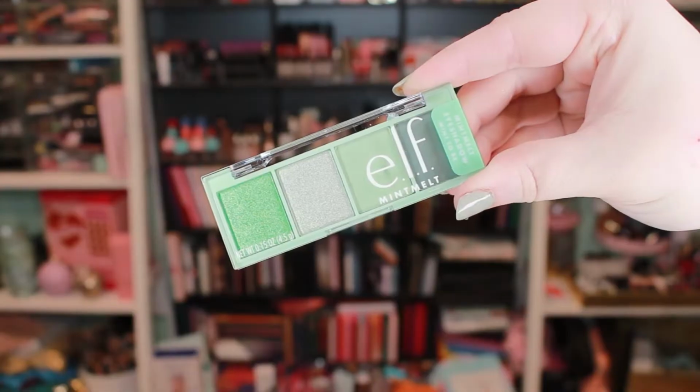And if I compare it to Cream and Sugar, just so you can get a color comparison idea, they are kind of similar colors. The 2 light shimmer ones, I would say the mint one is slightly more cool toned, whereas the one in Cream and Sugar is a little bit more warm toned. And then of course the matte browns are very similar. If I had to guess, I would say the one in the Mint palette is just the tiniest bit warmer, but I would say they're pretty much spot on. And then of course you get a shimmer in the Cream and Sugar, whereas you get the matte in the Mint. And then the second one I have is called Mint to Be.